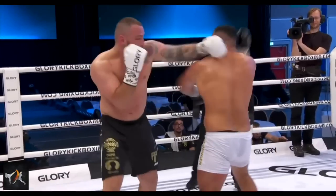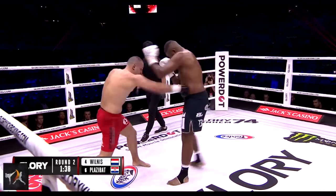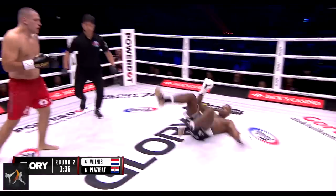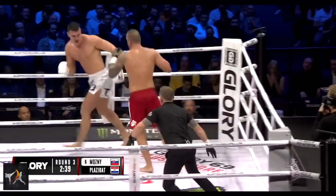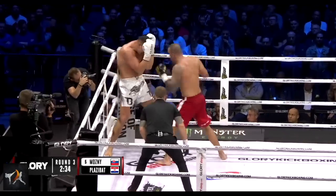These are intercepting counters, which can be more dangerous. While they add the opponent's weight to Plazibat's punch, they also leave him open at a more vulnerable time. Because of this, he has to rely on head movement, a dangerous proposition in kickboxing because of, well, kicks.